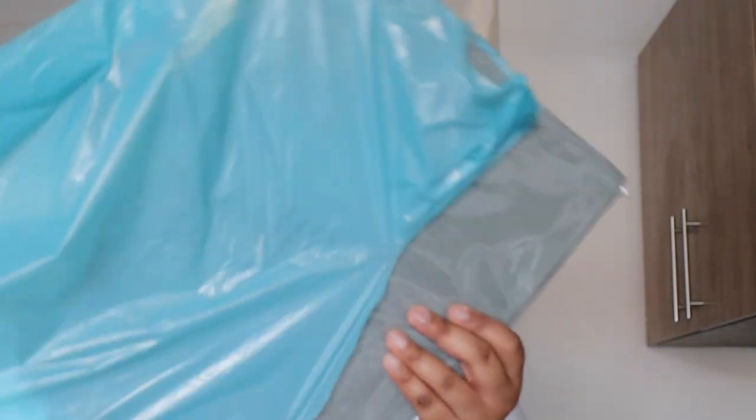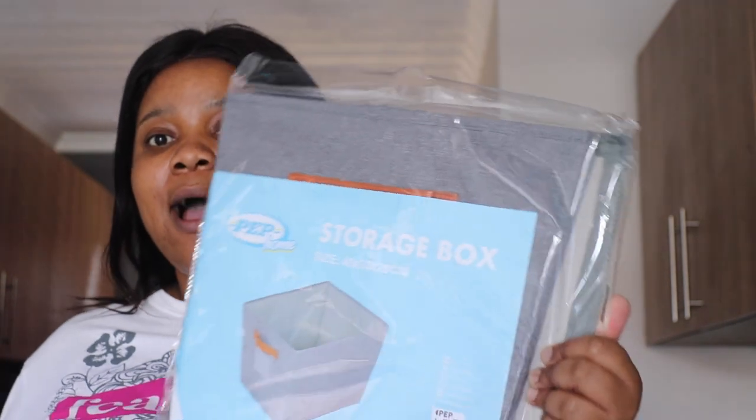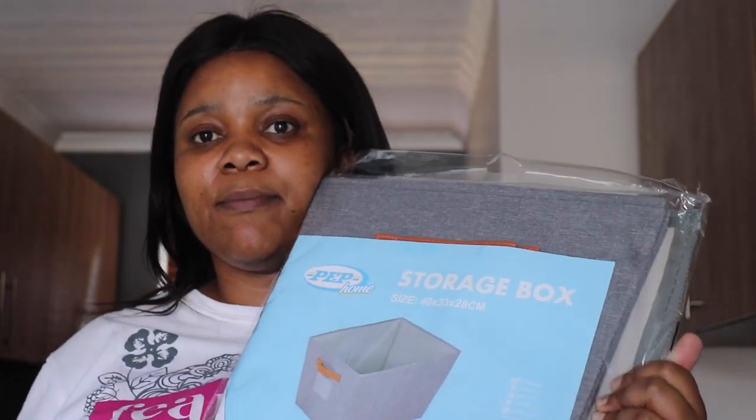And then at Pep Home, I got a storage box, which was 100 rand. It's a large storage box, gray with brown handles. I'm just going to put this in the bathroom. I want to put toilet paper in it, so that when a guest is in the bathroom, they don't have to search where toilet paper is. Oh, I also got shower gloves at Pep Home. They're 17 rands. Guys, I'm not very fussy when it comes to shower gloves. I just get them whenever I see them and whenever I remember to purchase them.